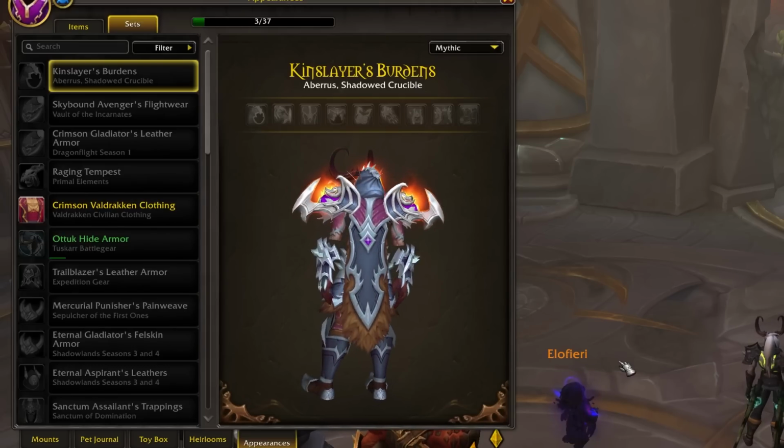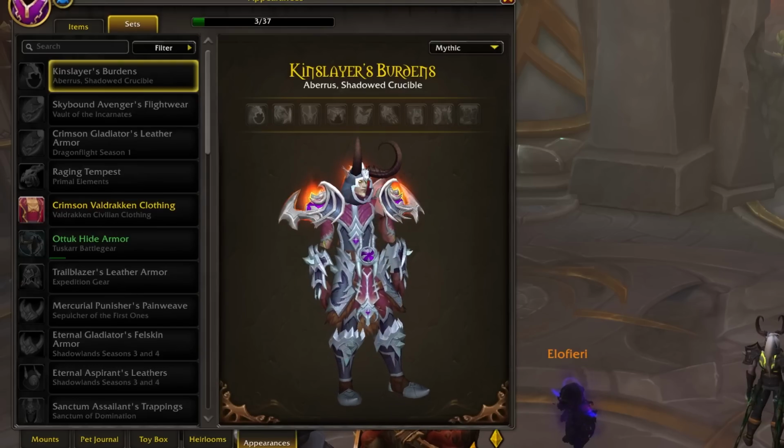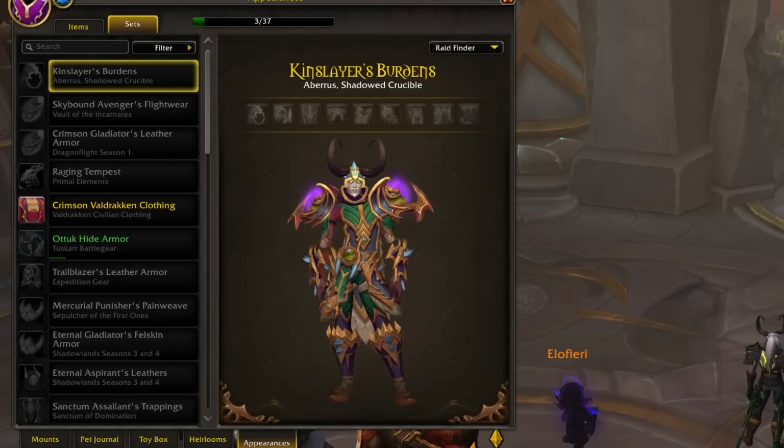Mythic set seems pretty weak in my opinion. I think overall across the board for this tier, Mythic sets aren't really hitting like they usually do for me. Raid Finder set is actually pretty strong on the Demon Hunter in my opinion.